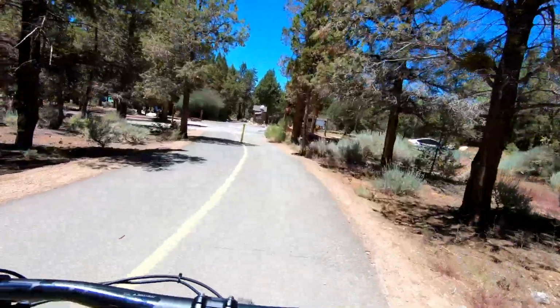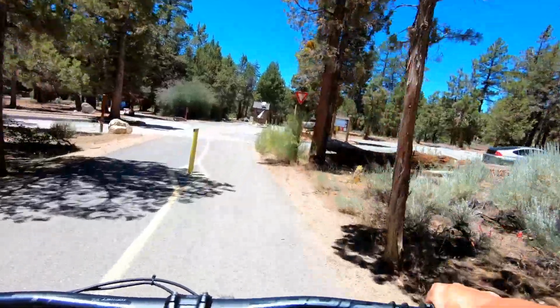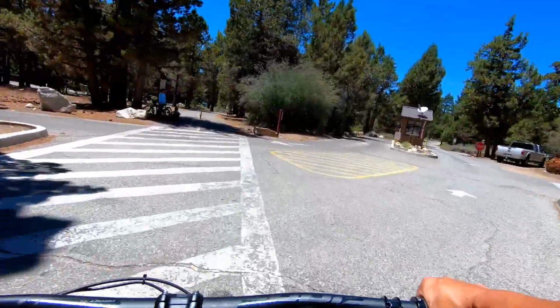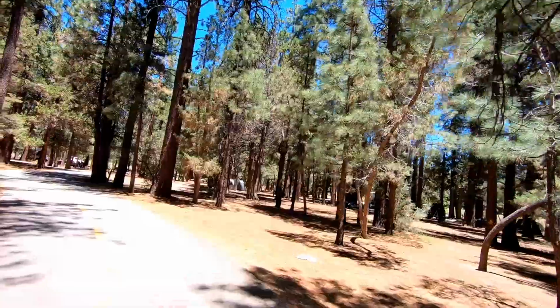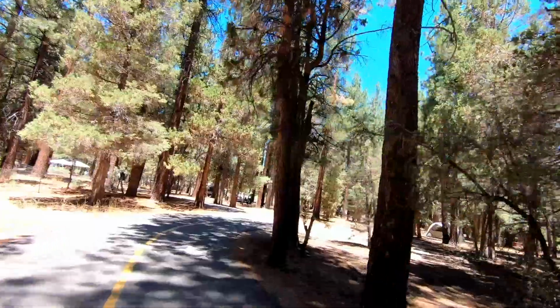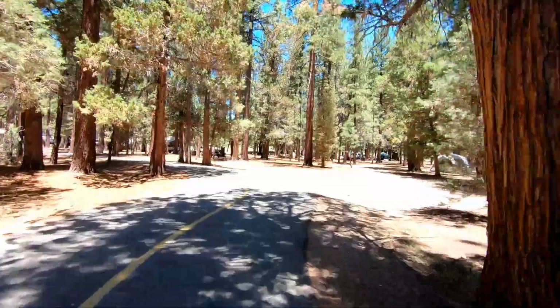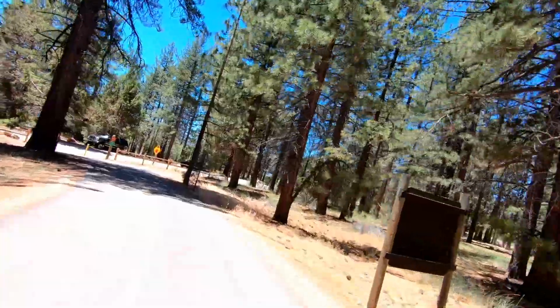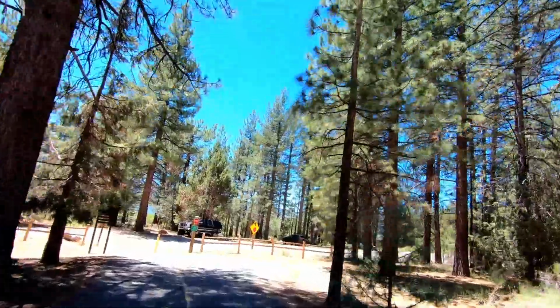And this will now take us into the Serrano Campground. Yeah, this is my favorite campground right here, Serrano Campground. The sites are more flat than at the Pine Knot. And that's the end of the Alpine Bike Path.